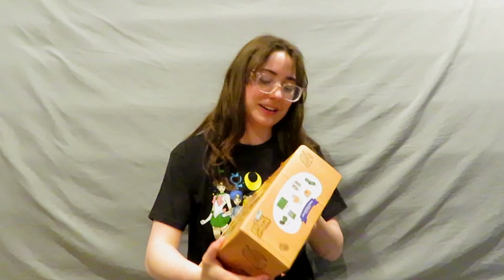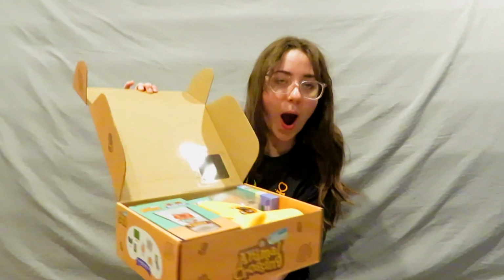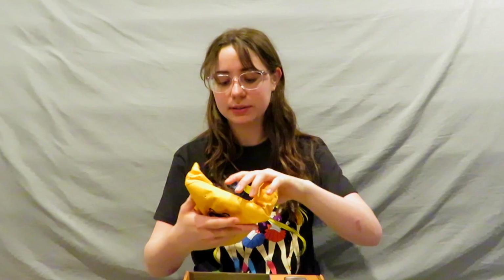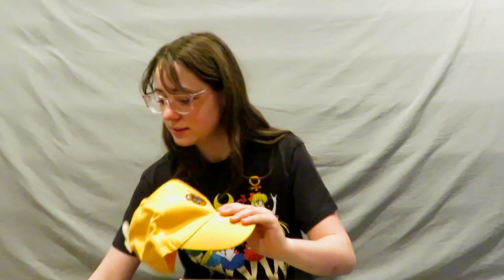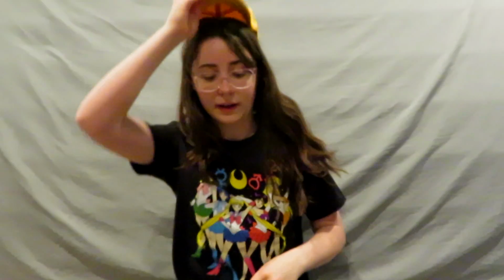I am so excited to open this, actually. I'm doing this on a trip, and I would normally wait till I went home, but I want to wear the Tom Nook hat. Wait a minute. This is so real. Obviously, one of the main reasons I got it is because of this beautiful Tom Nook hat. I'm gonna wear this every day. Oh my gosh, this is so bussin. I love it. Yeah, I'm wearing that every day.